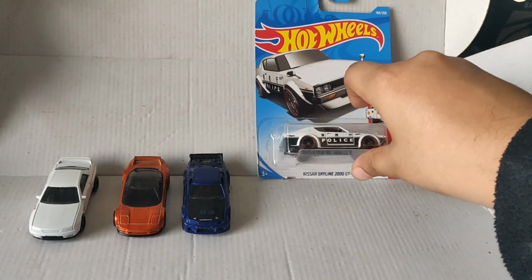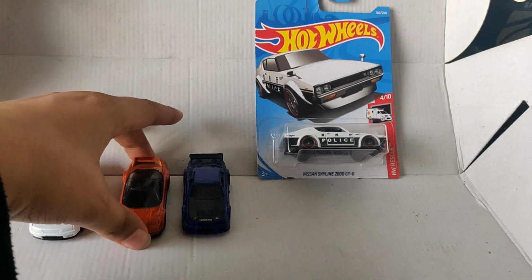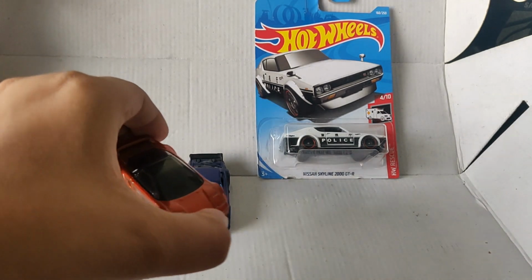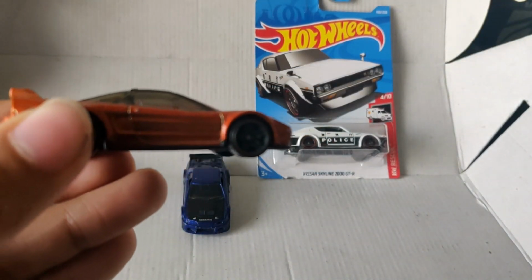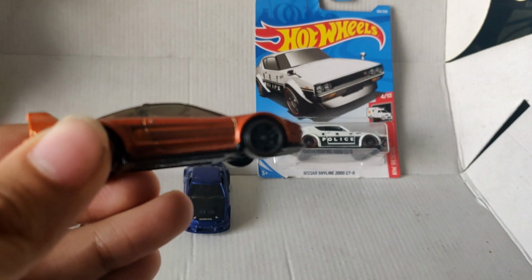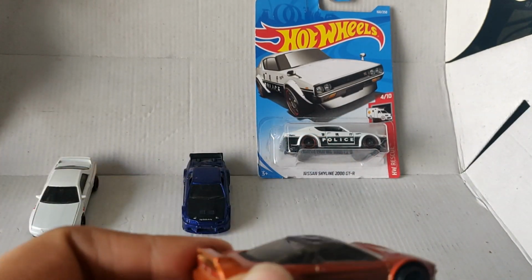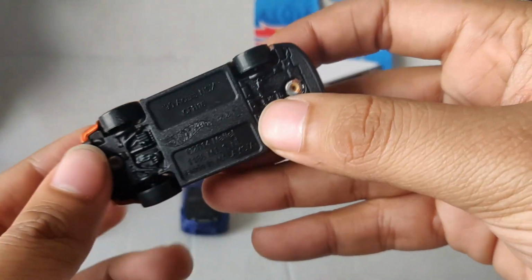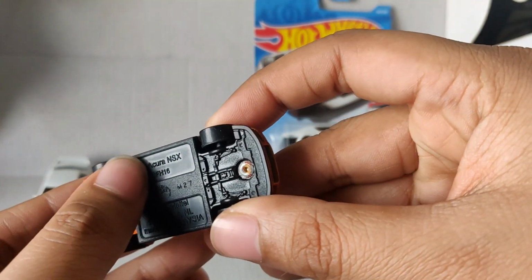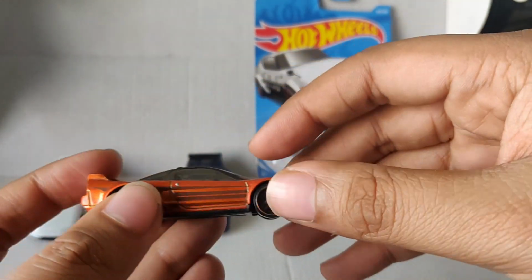And last but not least, a Honda in the collection. I have seen others, but this is the only one I've picked up. This is also a relatively new model. It's also a 2019 model. It is the 1990 Honda NSX, which Americans will call the Acura. So that's why it has the Acura thing. But it's a 2019 model, even though it says copyright of 2014.